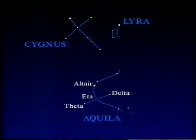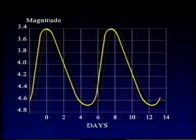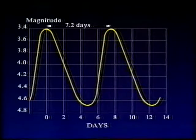And from that we can draw up a light curve. And this is a typical light curve of Eta Aquilae, ranging between magnitude 3.4 and 4.7, and the interval between one maximum and the next is 7.2 days. It's what's called a Cepheid variable, and it's very valuable to astronomers because these Cepheid variables are perfectly regular and they give away their real luminosities by the way in which they behave. The longer the period of variation, the more luminous the star. And so if you know how bright it looks and how long it takes to vary, you can work out how luminous it really is, and from that you can find out its distance. So these Cepheids are invaluable standard candles to astronomers.